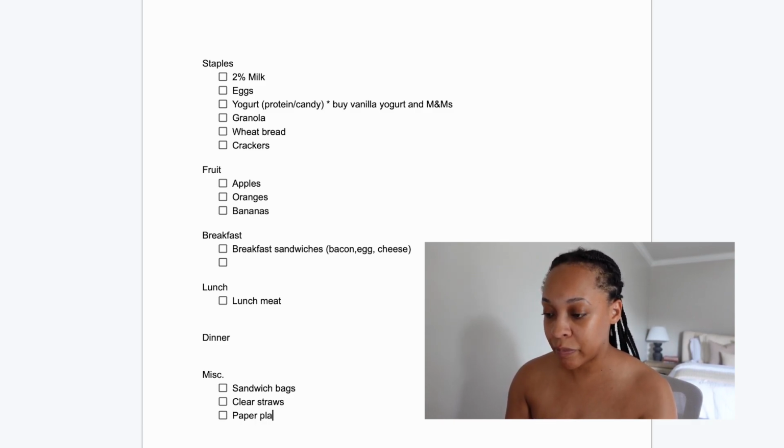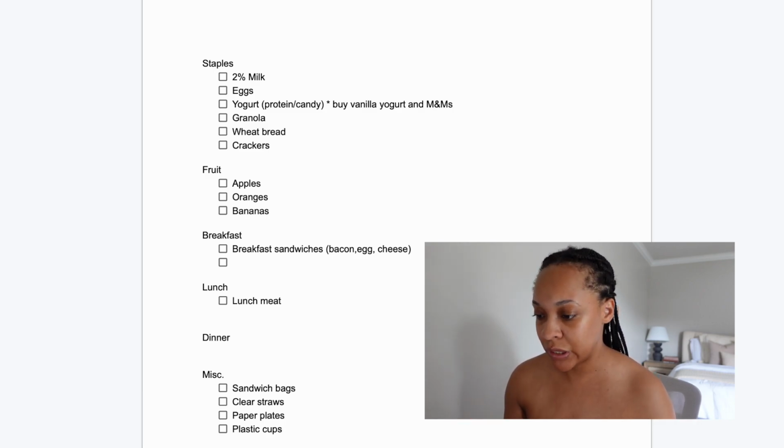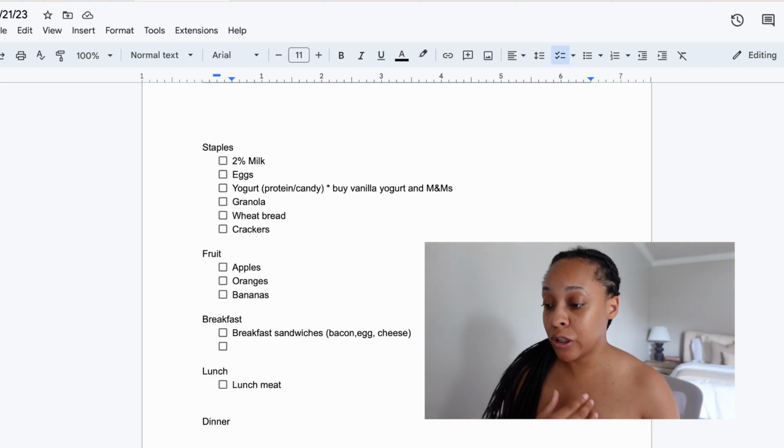I am adding paper plates and, if I could spell, plastic cups, because once again, convenience. I have noticed ever since I've moved here, for some reason, and as the kids get older, I'm cleaning up all day. And I'm not gonna lie, I am completely over washing dishes 30 to 40 times a day. I get the sink cleared out, you know, you turn around and there's more dishes.